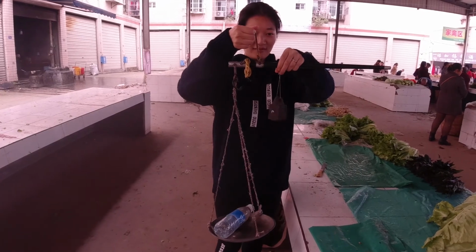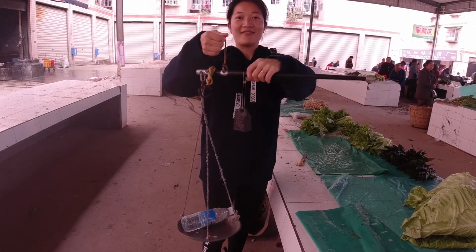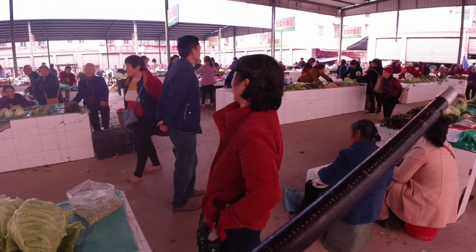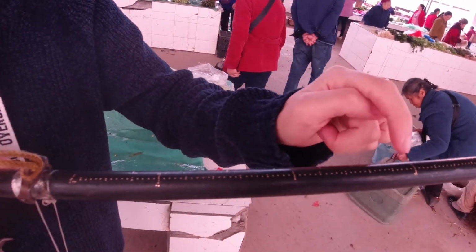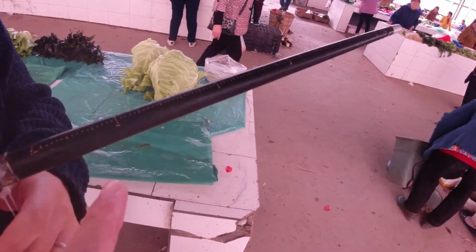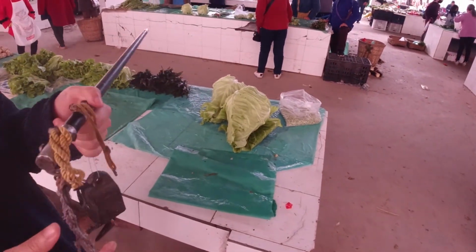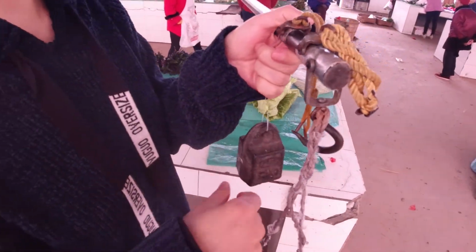This is a scale used to weigh the vegetables. This is Fatima's auntie, Ergu. Yijing is 1 kilogram or 500 grams? 500 grams. They count things in half kilos here. They have different weights of this. They have the heavy one. When you use the heavy one, the size becomes different.